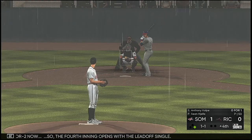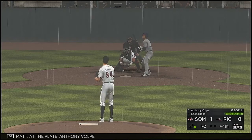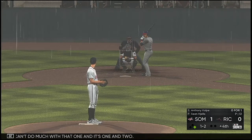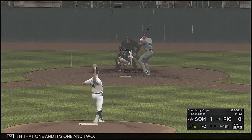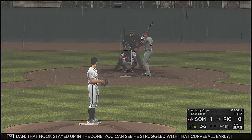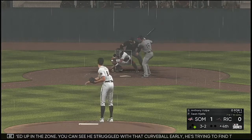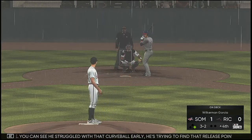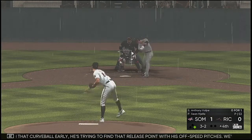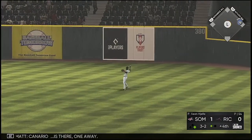Now batting, Anthony Volpe. At the plate, Anthony Volpe. You can't do much with that one. It's 1-2. Looked like the curveball slipped out that time. That hook stayed up in the zone. You can see he struggled with that curveball early. He's trying to find that release point with his off-speed pitches. Love to see if he can find the feel for that thing moving forward. Swing, and he takes this the other way to right. Canario is there, one away.